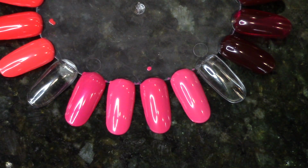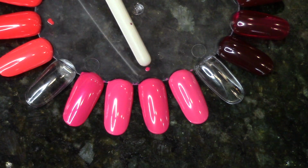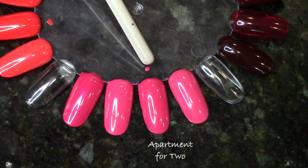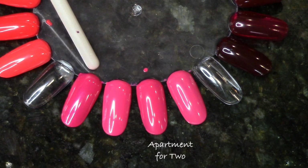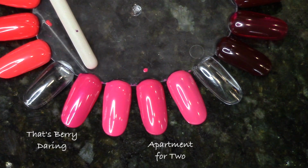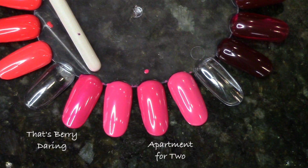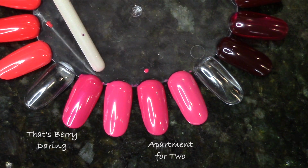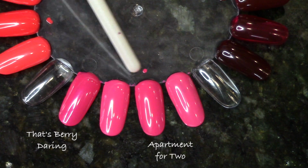All right, time for the pinks. Can you tell the difference between these pinks? They are so similar, you guys. Okay, so here is Apartment for Two from this year's collection. I feel like the polish that is super duper similar is this one all the way over here. And this polish is called That's Berry Daring, but this one has just a little tiny bit of blue purple luster going through it. It's barely there, but they're the same color. This just has a little bit of luster. Okay, so if you don't want any luster in it, these two are incredibly similar.